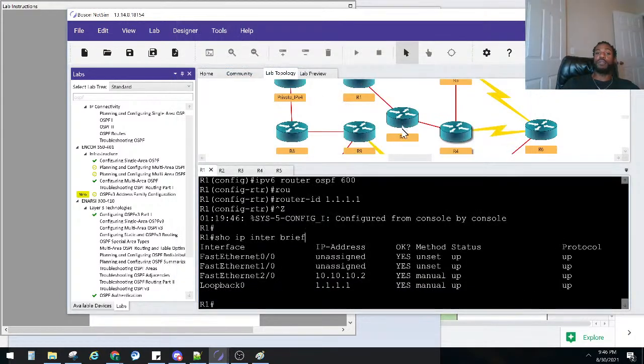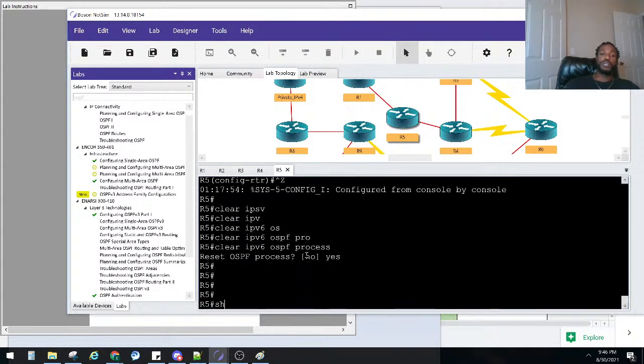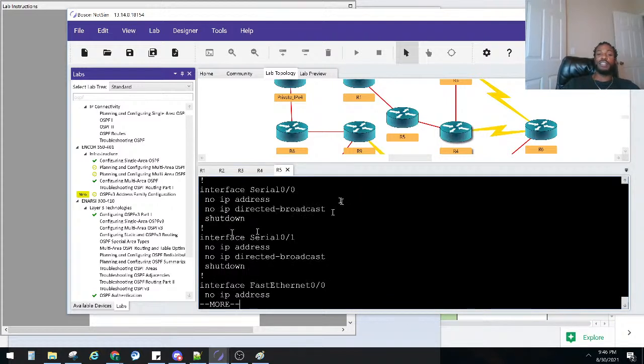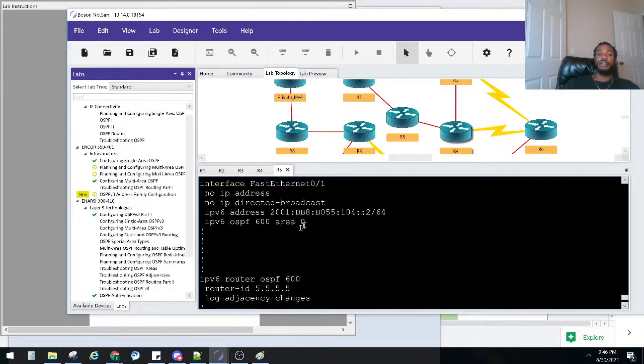Last time we saw neighbors when I did it the way I normally do it. But show IPv6 OSPF neighbor. See, he don't even see neighbors no more. Router 5 should have had two neighbors, that guy and that guy, which is what we had last time. So who knows? Show run. Let me just make sure that these interfaces are participating now. Yeah, area 0 right there.